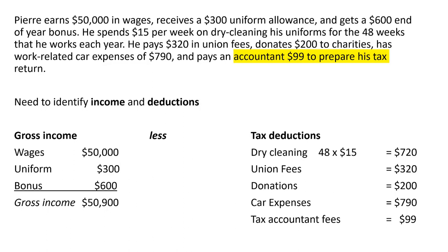So, I don't claim tax accountant fees because I do my tax by myself. I can only claim car expenses if I'm driving to and from two places of work. So if I had to leave school during the day to go to a meeting in a different school and then come back again, I could claim car expenses, but I can't do that just for going to and from work.